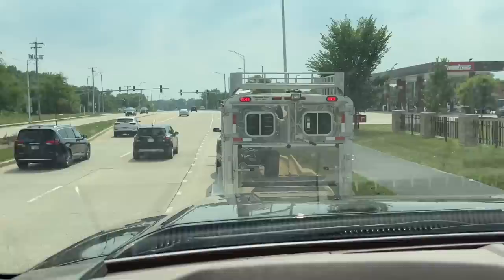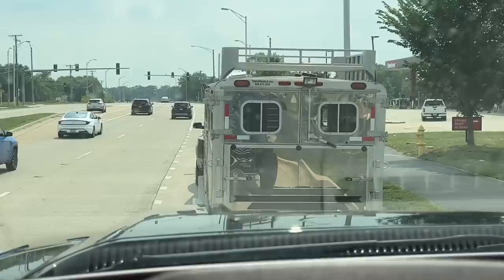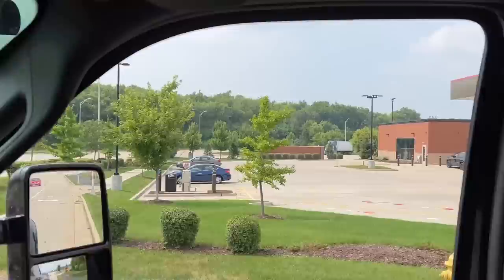Drying my truck off, air drying it by driving down the highway, and this dude's wheels are falling off. This guy right here is hauling a huge trailer and his hub snapped and his wheel is literally about to fall off. You don't got that much further to go. Hopefully this wheel don't fall off. I'm blocking traffic with the monster truck.